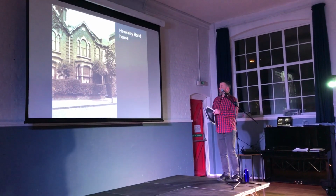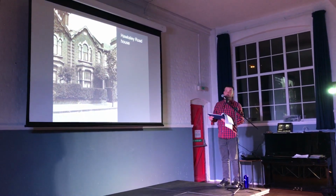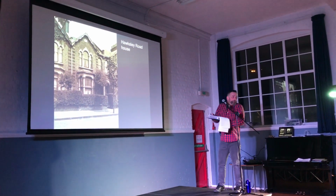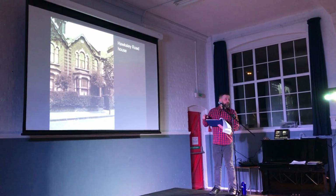This I don't have a great deal to say. I don't know why he took it. I've never found a link, but this is a house on Hawksley Road. But it's quite a nice picture. And sometimes you don't have much to say. But those houses are still there.